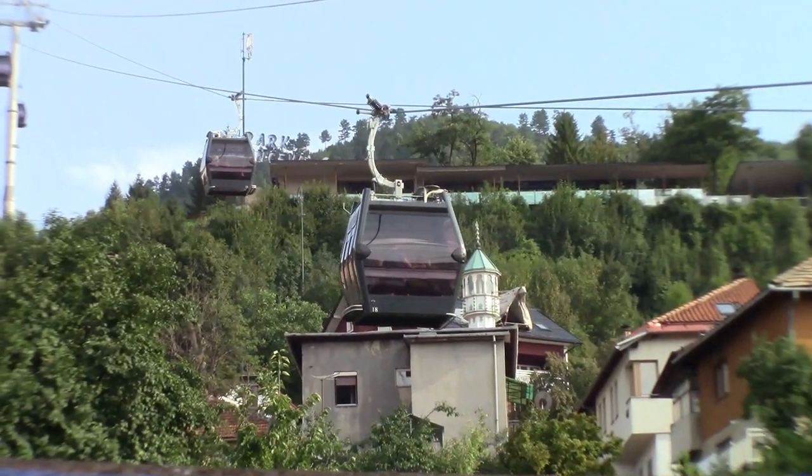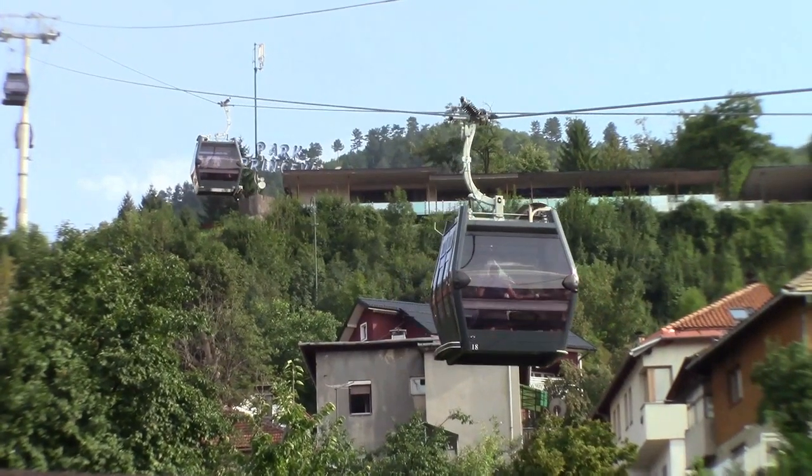It is from here where the cable car goes to Mount Trebevic. However, we won't be taking the cable car, rather we will walk the 8 kilometers to get to the top of that mountain.